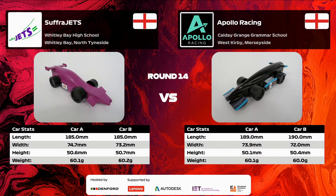So, a few things I like. I like the sleek look of both the cars, especially Apollo Racing, which has got kind of a bullet-type design on the front, and also their front wing aiming to send the air up and over the front wheels. So we'll have to see how that fares, as well as Suffragettes doing the same with their front wing. But looking at the weights, particularly 60.1, 60.2, 60.1 and 60, it should be a very, very close race.